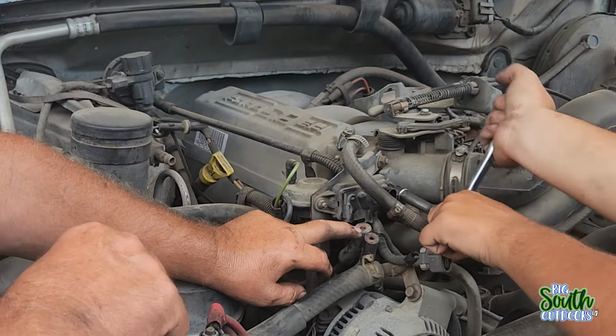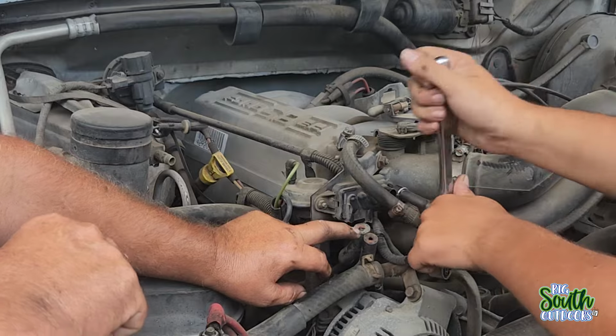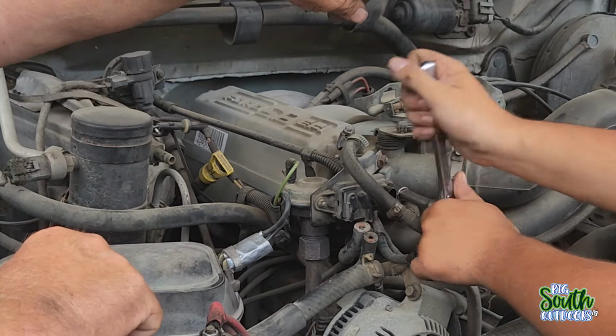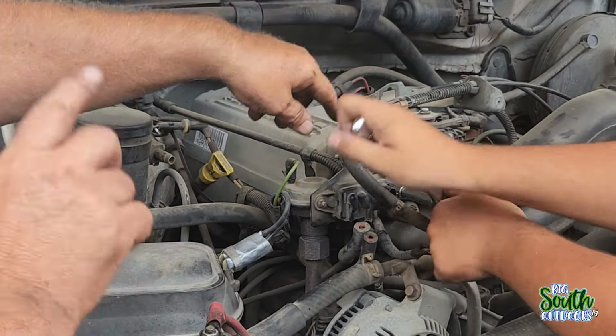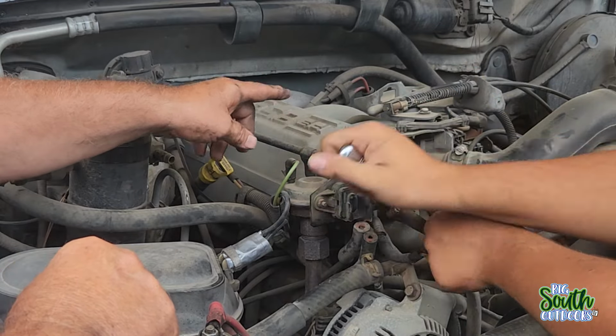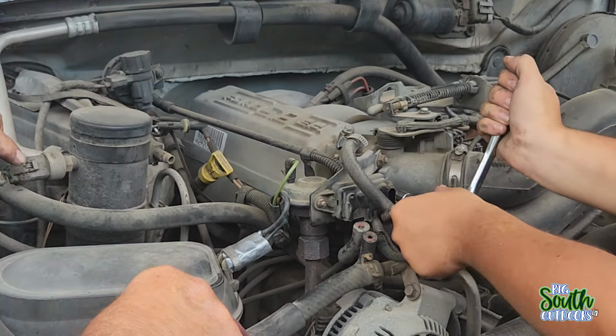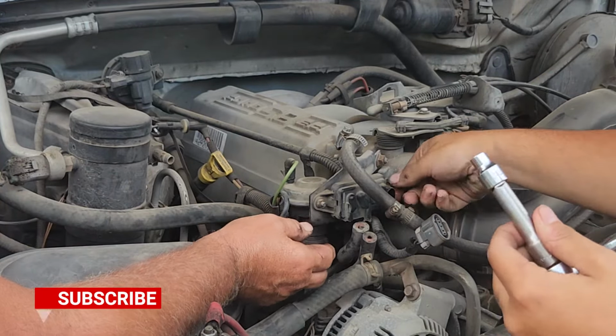Well, that code is a lean code, which means the air that's going into the engine is not being read by the MAF sensor, and therefore it's either giving too much fuel and not enough air to balance it out, and that's probably one of the biggest reasons why it's getting such bad gas mileage.